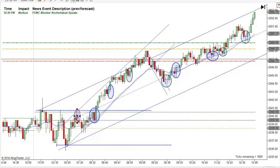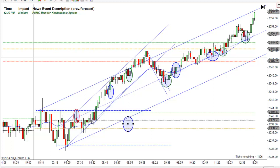I went back and forth about whether or not to make that one green. But we've tested that. That's like the double test rule, and they're usually pretty reliable, but you need a good signal bar, and you really don't have one there. And then once this didn't go lower here, and you got this next one here, you definitely don't want to go short below that bar, even though it's hanging right in there in that same area.